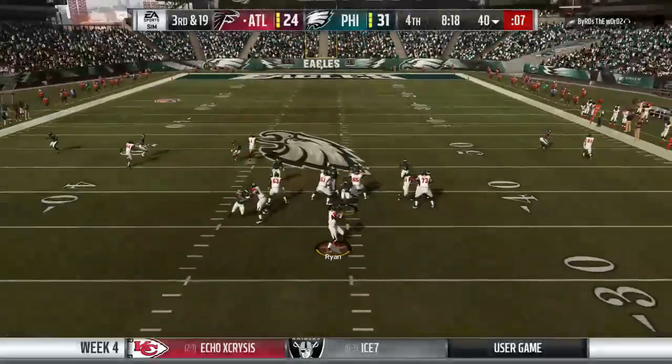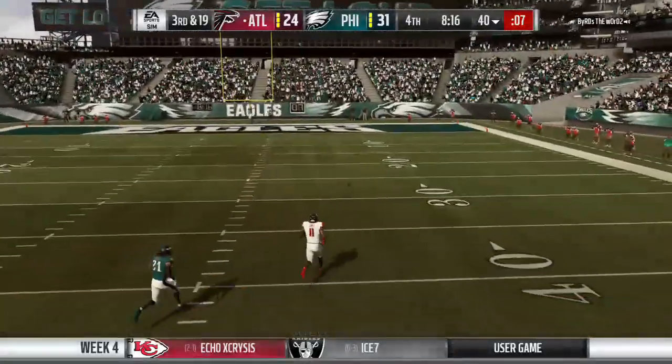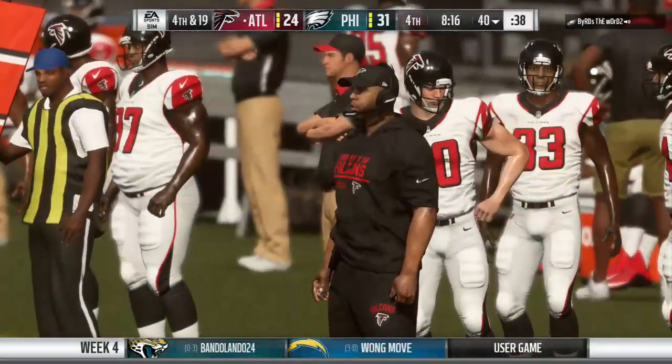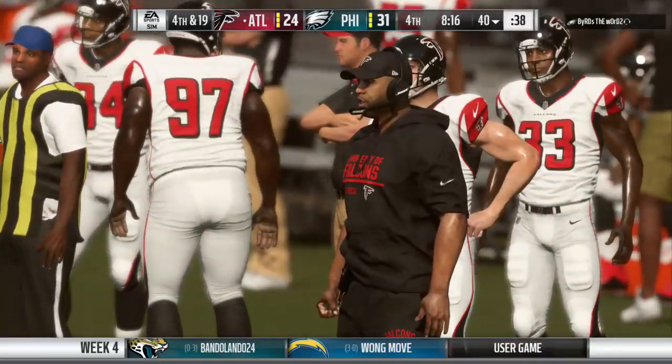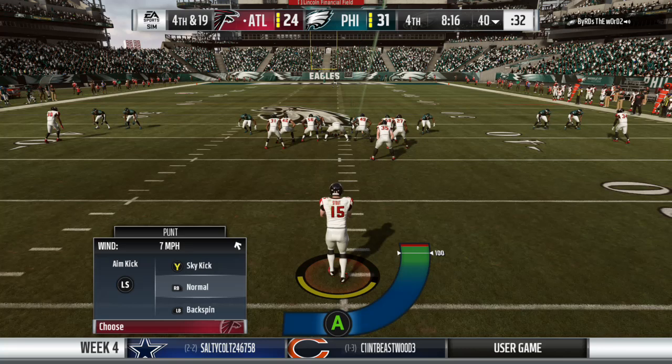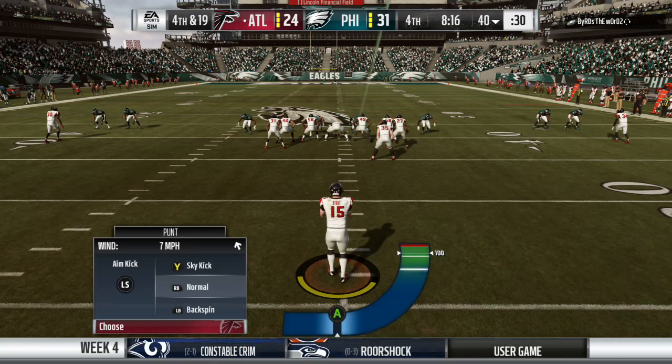Now Ryan. And it's incomplete. Took a shot, couldn't connect. This defense was definitely alert to the possibility of the deep ball, and they were more than ready for it. They've got the lead, 4th quarter. Maybe can expect more passes like that downfield.